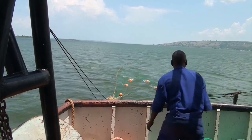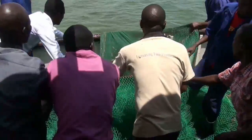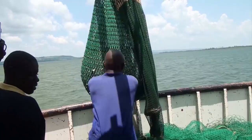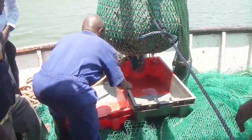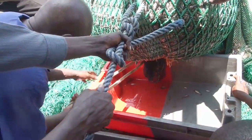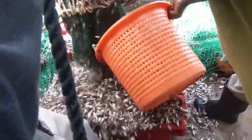After trawling for about 30 minutes, the net is hauled and everybody is full of expectation and wonders about a gigantic catch. But it is a real disappointment. The net is full of small fish and only a few half-grown Nile perch are in the bag. However, each haul provides valuable scientific information for the scientists about the state of the lake and its fish communities.